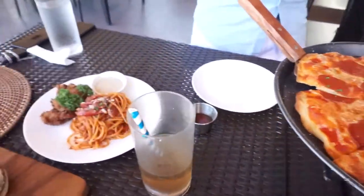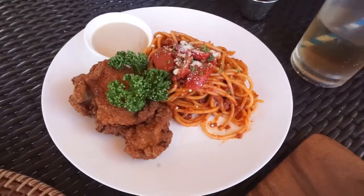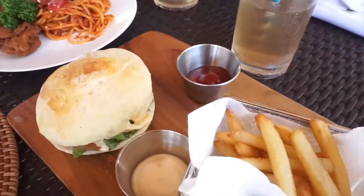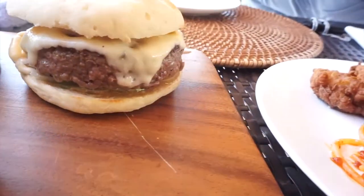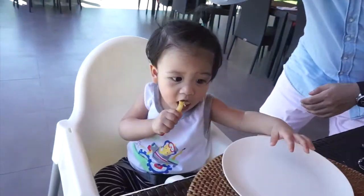Pepperoni pizza. This is the kids' fried chicken with mini spaghetti. It's not so mini after all. And then this is the Cala burger. Looks yummy. The patty is thick. Look. Oh wow. And there's Evan trying the French fries.